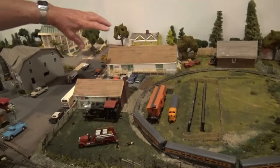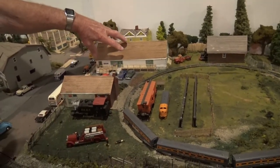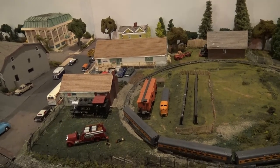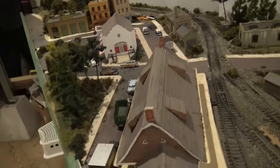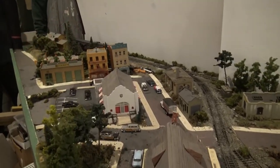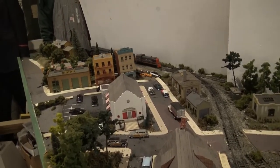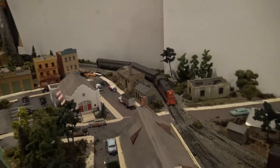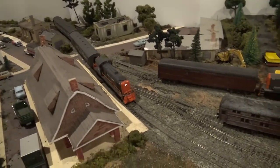We also have the giant Lionel train layout from the Lionel factory in Michigan, which closed a while back. This is Riverhead. This is the train station. This is the Polish Hall. I don't know if you've ever been to a three-day Polish wedding here.